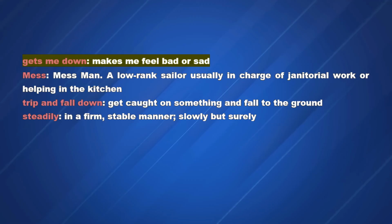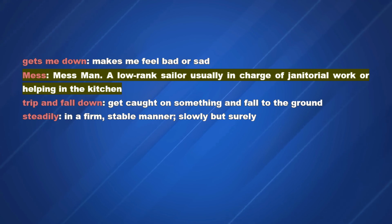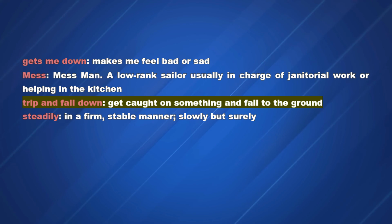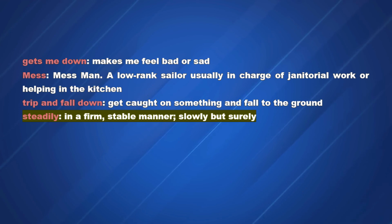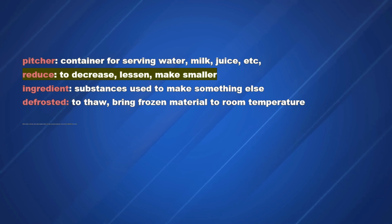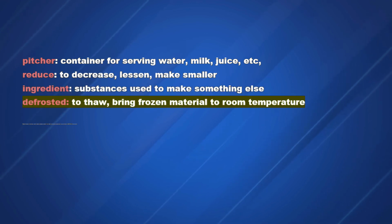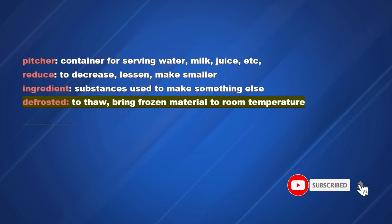Gets me down, makes me feel bad or sad. Mess man, a low-rank sailor usually in charge of janitorial work or helping in the kitchen. Trip and fall down, get caught on something and fall to the ground. Steadily, in a firm, stable manner, slowly but surely. Pitcher, container for serving water, milk, juice, etc. Reduce, to decrease, lessen, make smaller. Ingredient, substances used to make something else. Defrosted, to thaw, bring frozen material to room temperature.